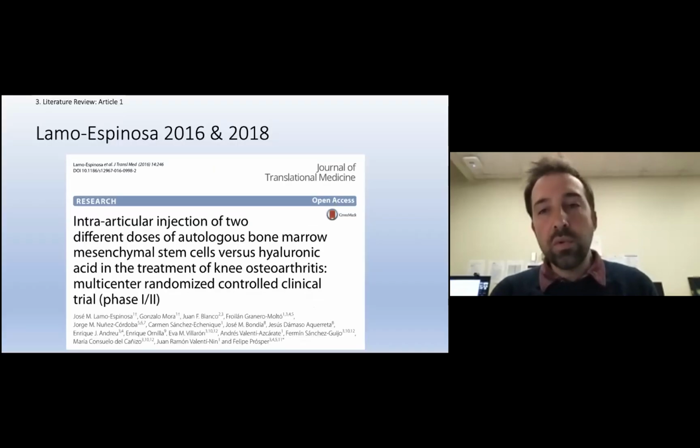So this is 2 articles that I chose for one study. It was published in Spain. The first article came out in 2016 and the second one in 2018. It was a randomized controlled trial with ethical review board approval and no obvious conflicts of interest.